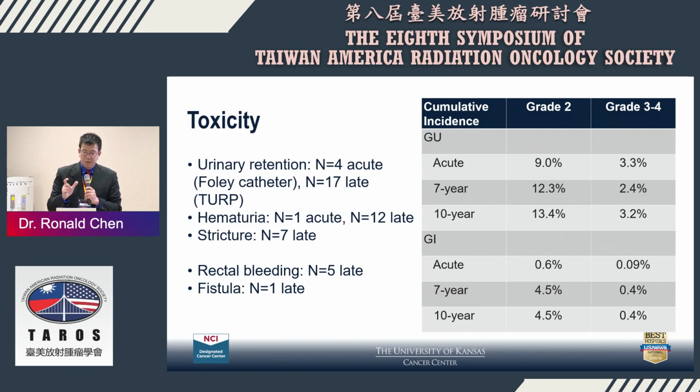Now, if we look in more detail at what kinds of toxicities patients had, for urinary, there were 4 patients who had acute urinary retention. So during SBRT, they developed urinary retention and needed a Foley catheter. That's 4 patients out of 2,000, so very low numbers. I've been doing SBRT for almost 15 years. I've never had a patient who needed a Foley catheter during treatment, so it's very rare.